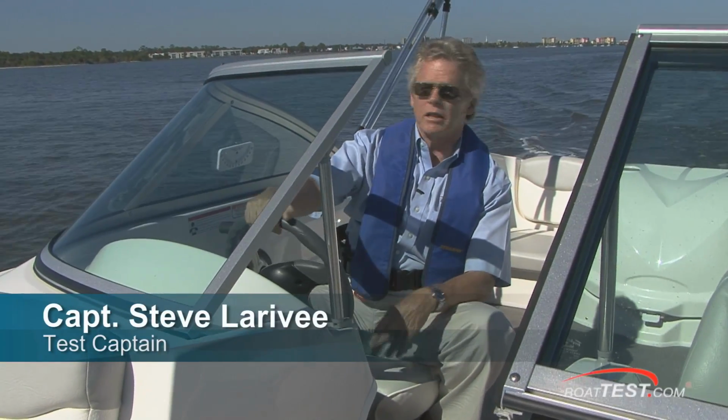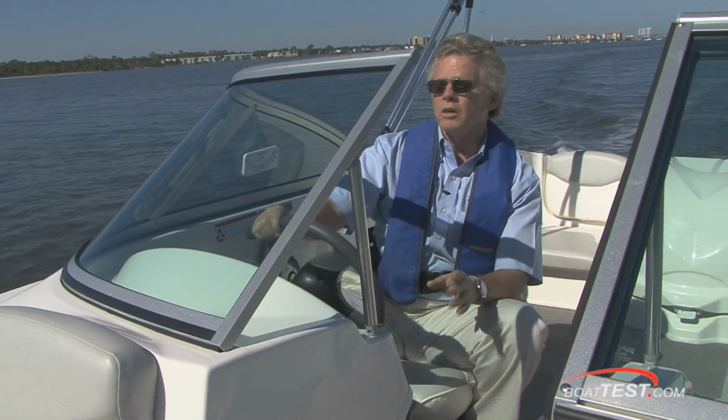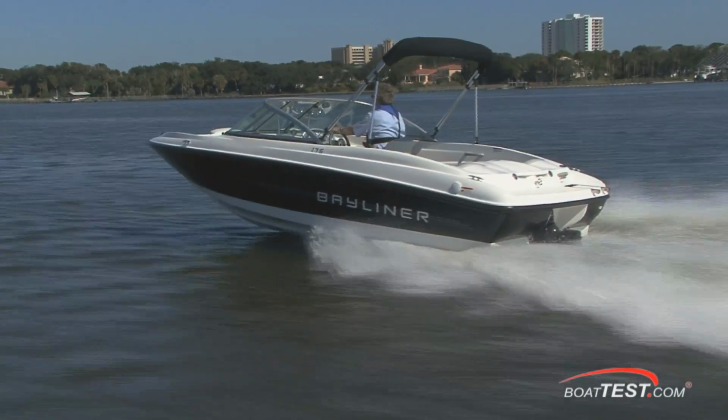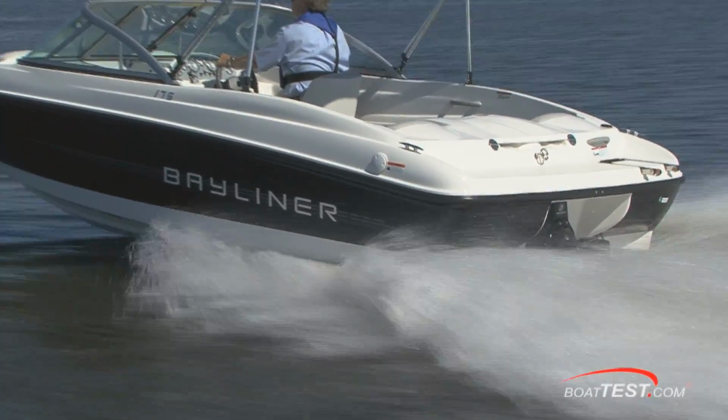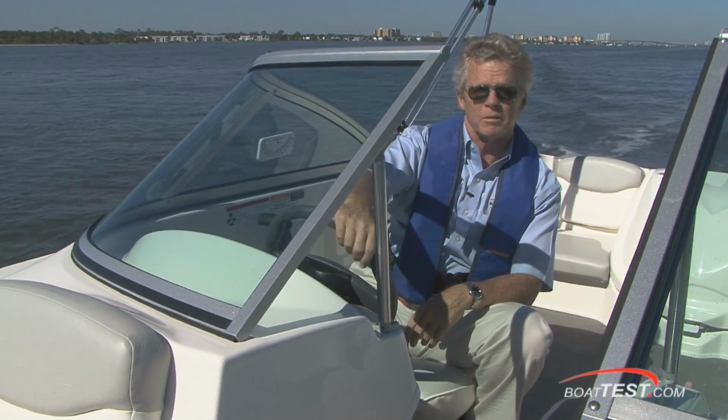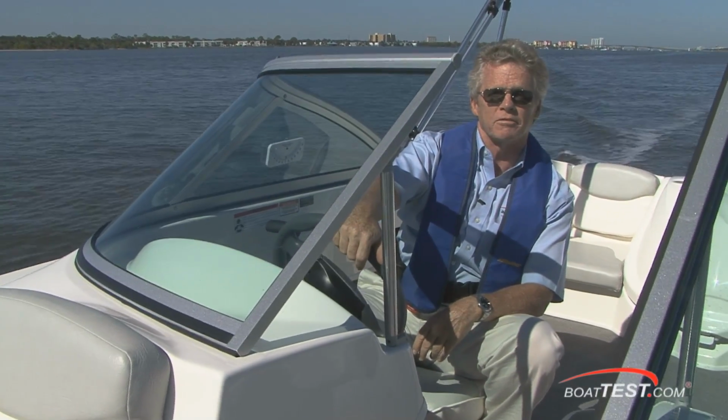Today I'm on the 175BR from Bayliner. Now obviously Bayliner is a company that's known for making affordable boats, but they're also very good at making boats that are engineered to perform very well with minimum horsepower. I've got a 135 horsepower 3-liter stern drive on this boat, and I'm going to see how she performs on a full test. For BoatTEST.com, I'm Captain Steve.